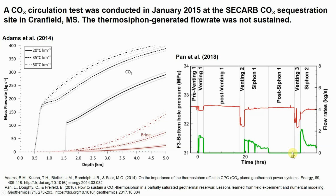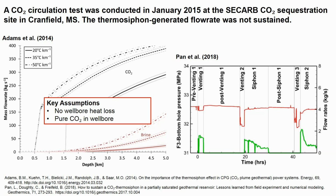So okay, that raises the question: what weren't we predicting, or where did we go wrong? And so we looked at the assumptions of the initial thermosiphon paper work that we did in 2014, and some key assumptions that we made in that paper were that there wasn't any heat loss within the well from the fluid to the surrounding rock, and also that we always had pure CO2 in the wellbore and never anything else like water. So we're looking at the effect of including these things on the thermosiphon in this analysis.